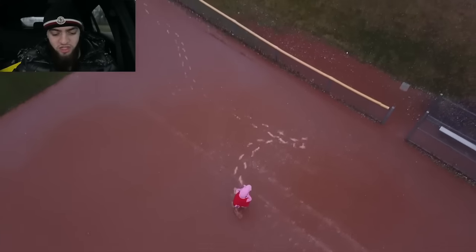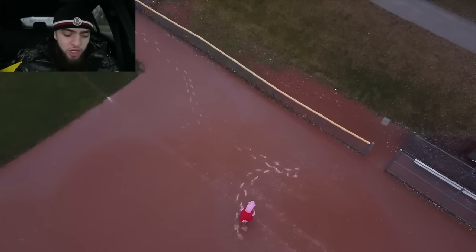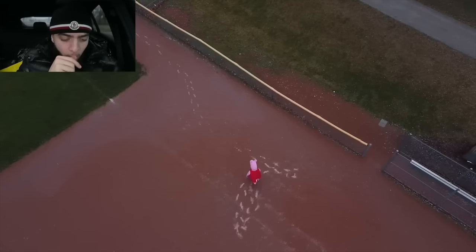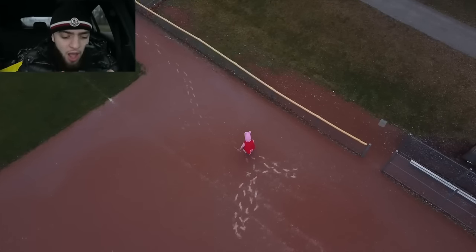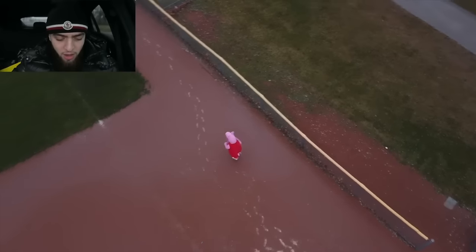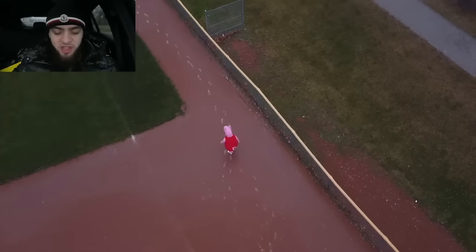Look at the marks. Look at the footprints of the pig. Look at the footprints of Peppa Pig. It's actually in real life. She's right over there. Oh my God, she's literally bathing in the mud. Oh my God, no way. Come on, Peppa. Oh, her feet are probably so stinky right now.